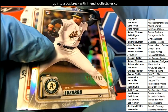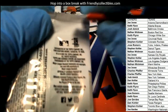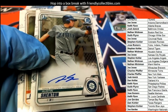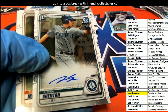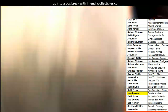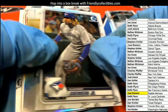Nice Oakland A's rookie card. Nice Tatis. And our first autograph goes to Jose. Congratulations, Jose. Pulling this rookie auto down, Austin Shenton for Seattle. Nice flag, Guerrero Jr. for the Blue Jays owner.